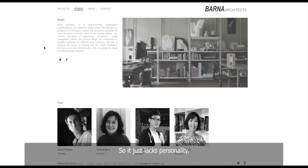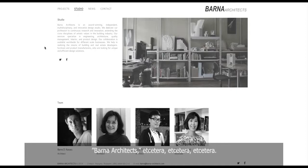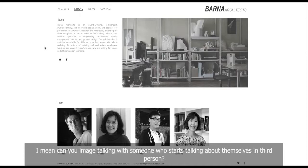So it just lacks personality. And what's worse is they even describe themselves in third person, and I see this happening all the time: Barner Architects, etc., etc. But think about it this way. When a client deals with your practice, it's the same as if they were dealing with a real person. I mean, can you imagine talking with someone who starts talking about themselves in third person? Yeah, it becomes a very awkward conversation indeed.